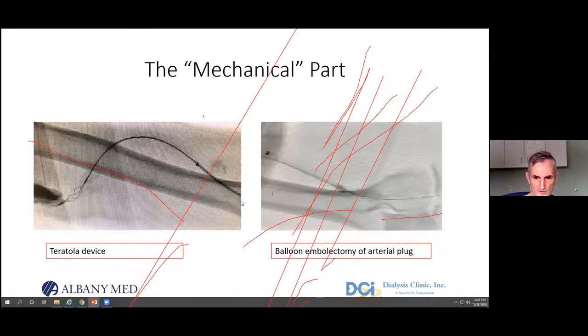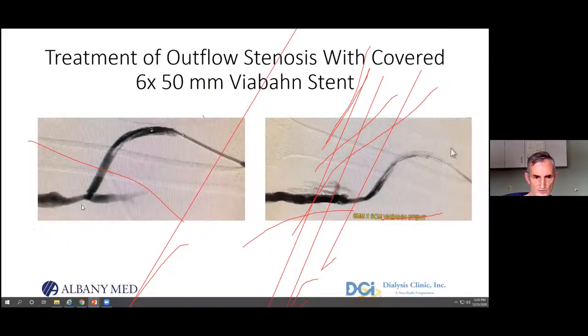And we pop the arterial plug to allow inflow. At the end, for any residual stenosis, which there was in this patient here, we do balloon angioplasty, or if it's resistant to balloon angioplasty, we'll put in a Viabahn stent to retain patency.